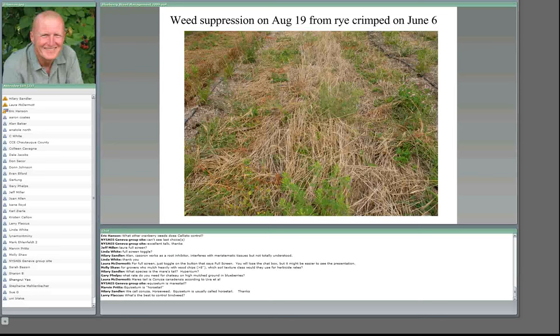Okay. We also have a question from Larry Flaccus. He's wondering what the best control is for bindweed. Well, yeah, we have hedge bindweed and common bindweed in Michigan blueberries, and the only reasonable control of it that I've gotten is with Roundup at the recommended rates and recommended times. So when the vines are flowering, they're generally susceptible to Roundup, and that's the only solution I can offer right now.